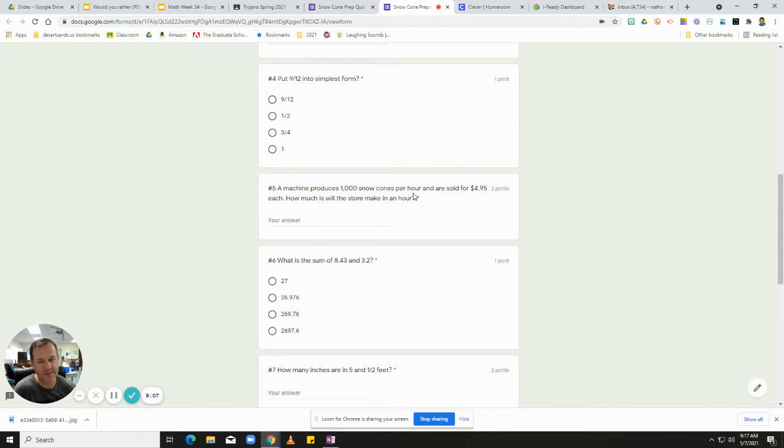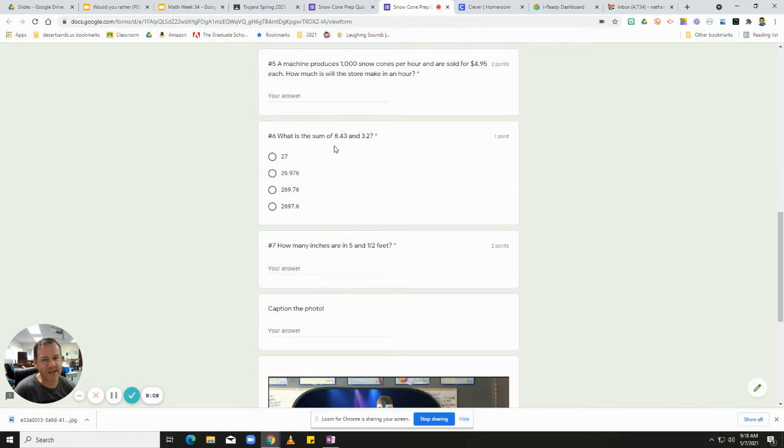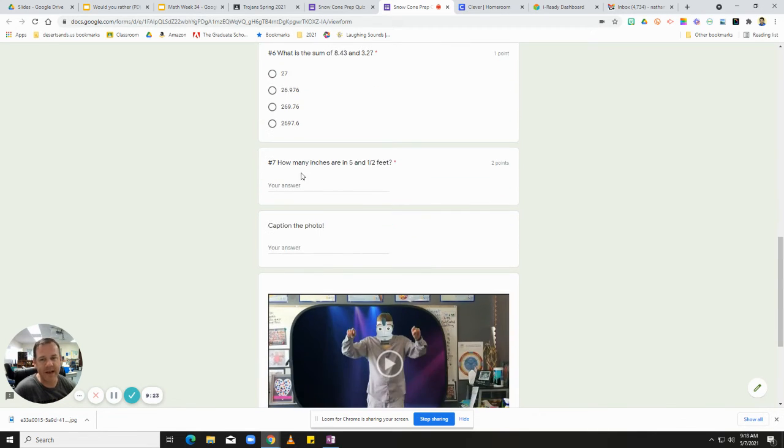Were you paying attention? What is the sum of 8 and 34/100ths and 3 and 2/10ths? Sum, what is sum? What do you have to do for sum? Add, subtract, multiply, or divide. What is the rule? It's on your flashcards. Finally, how many inches are in 5.5 feet? How many inches are in 1 foot? What if there were 5 of them? And then how much is a half a foot? Add that.